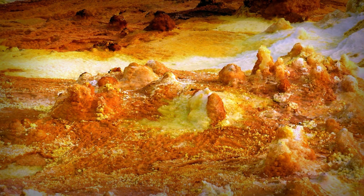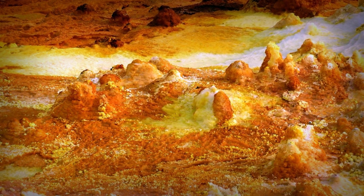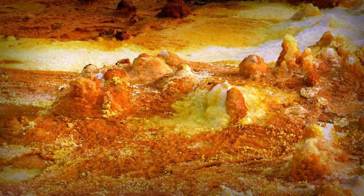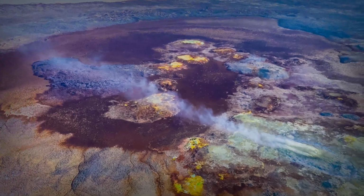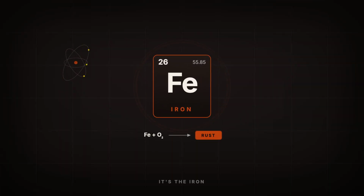As it hits the open air and cools, the dissolved minerals crystallize out, slowly building the surreal terraces, ridges, and pools that make Dallol look the way it does. All of it glowing in shades of yellow, green, and orange. For a long time, people assumed those vivid colors were mostly sulfur, but a detailed chemical study of the site found something more specific, and frankly, stranger.